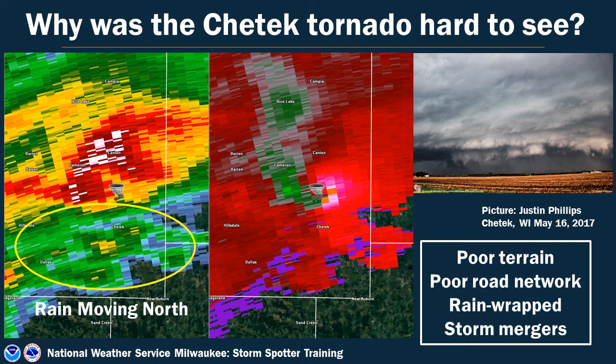Well, a couple of things came into play here. If you're at all familiar with the area around Chetek, the terrain is quite hilly, there's a lot of trees, that makes seeing things difficult. Additionally, the road network is not very good for going out and looking at tornadoes. But most importantly, look at the radar imagery here.